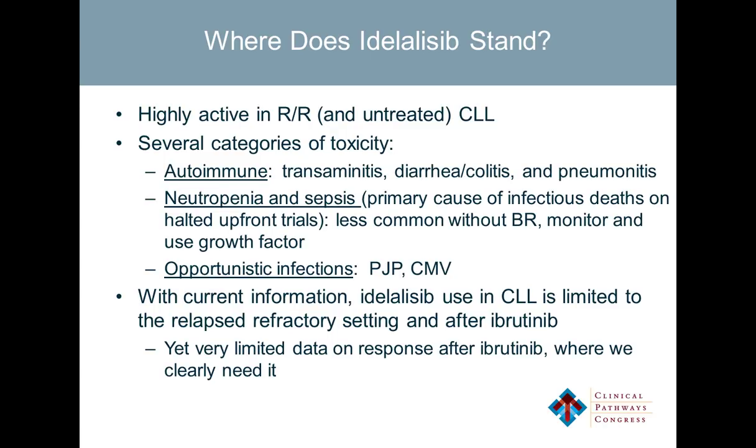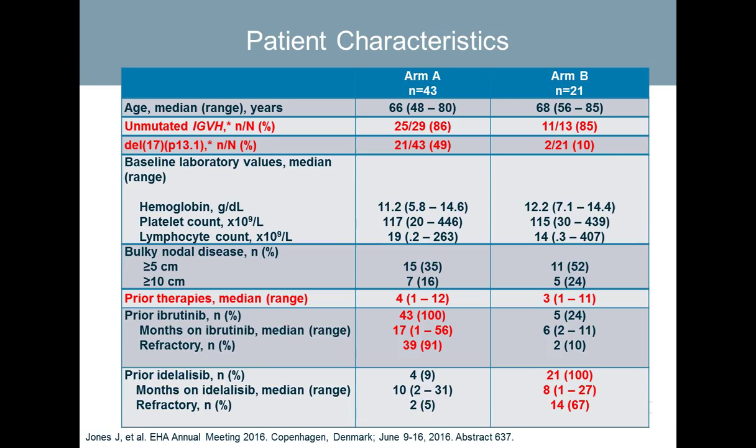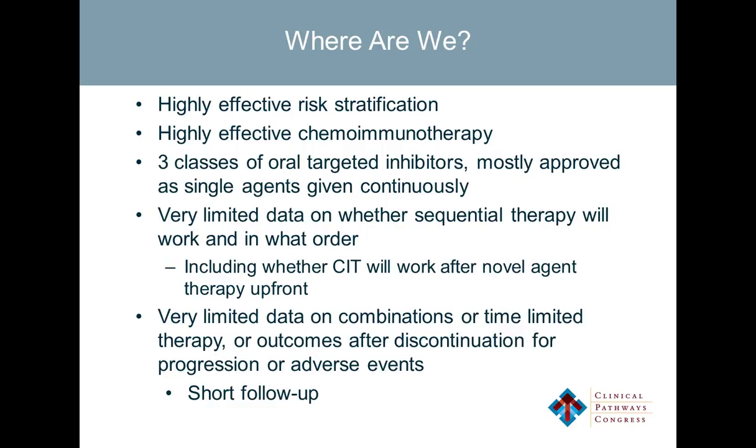We don't have data on response in those who progress on ibrutinib, so those who come off for adverse events, for example, are reasonable candidates. There are several other PI3 kinase inhibitors in registration trials. Duvelisib seems to have a similar toxicity profile. The TGR-1202 drug seems to be better tolerated, but we know very little about how it's actually working in vivo. We don't have any pharmacodynamic data that it is, in fact, inhibiting PI3 kinase. It also inhibits casein kinase epsilon. And so we still have much to learn about these drugs.